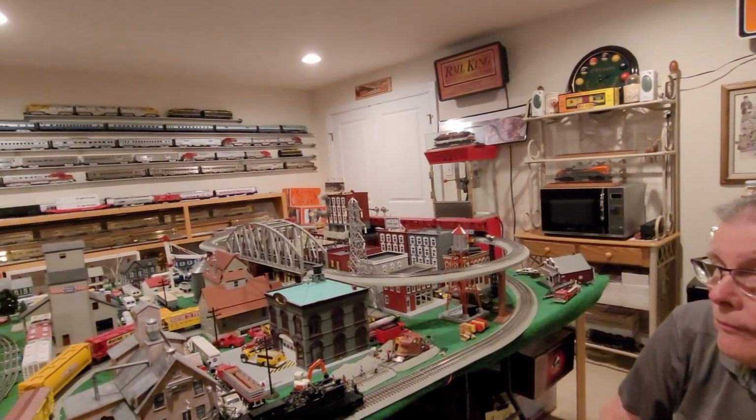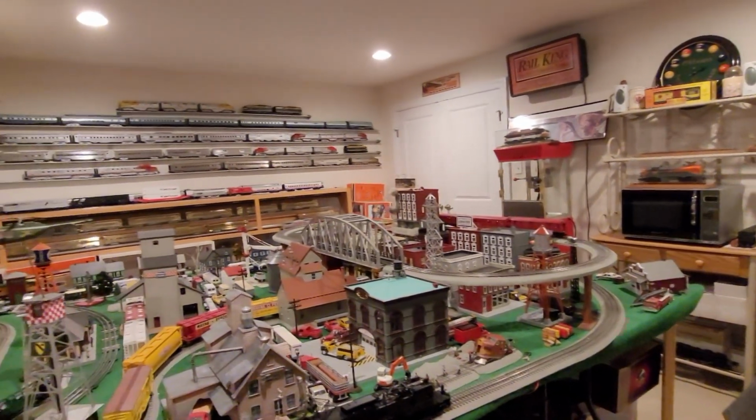It seems as though you have a layout. We do, and definitely want to take a look at the layout while we're here. Alright, so we are near Bob's layout, and all I can say is, wow. I mean, let's talk about this layout. How big is your layout?